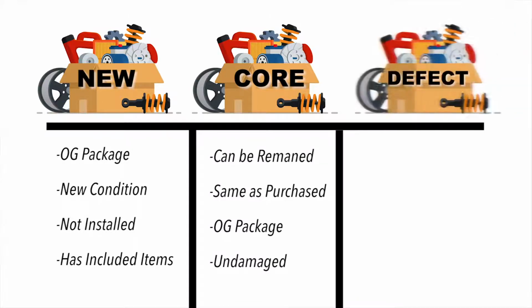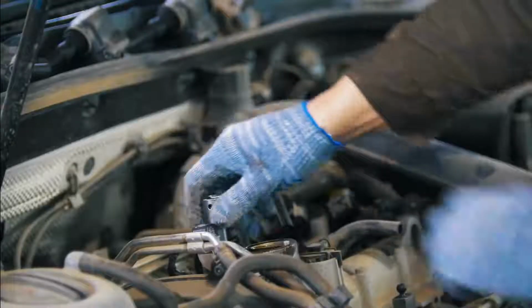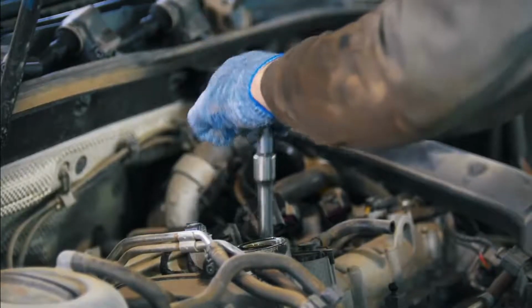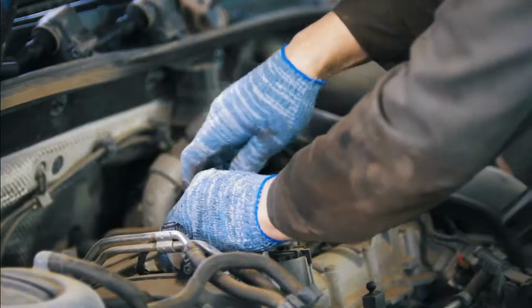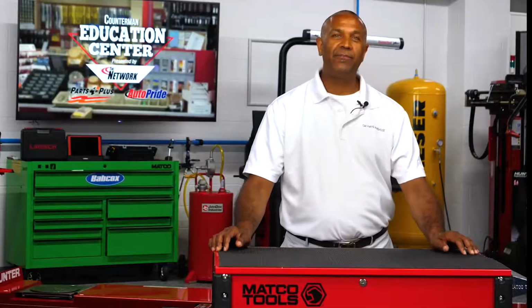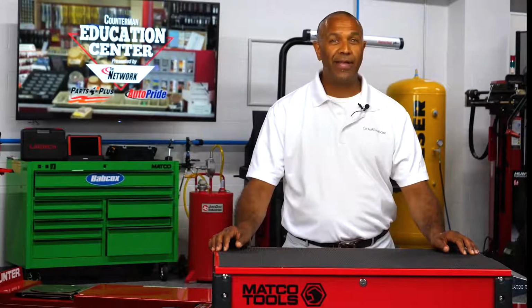The third condition is the part is defective. Out of the three conditions for a return, this one can be a little tricky for the counter person because you can get into a gray area where you sold them the part they asked for. The part isn't necessarily defective, but when the customer installed it, it didn't solve the problem on the vehicle. In these types of situations, we need to ask some questions to determine if a refund should be processed.